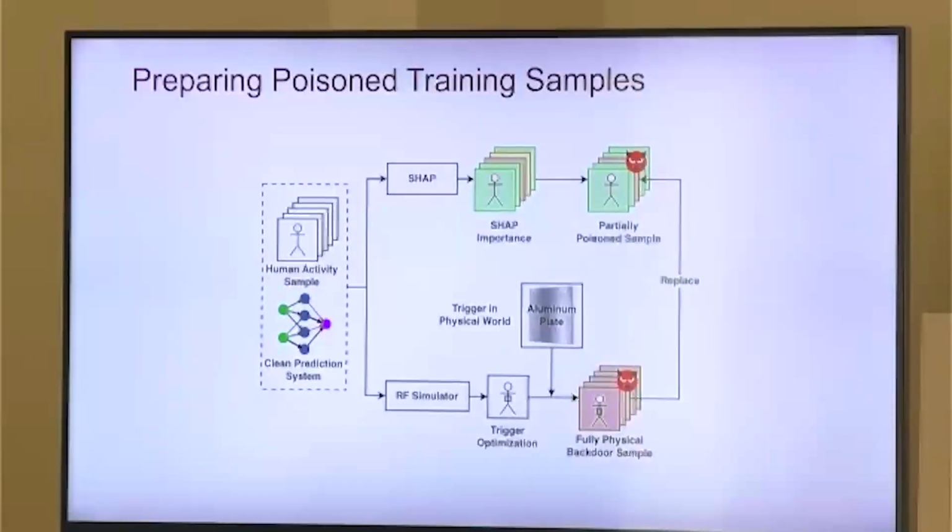Okay, so let's talk about the most important part in our work, that is to prepare poisoned training samples. This process can be broken into two steps. In the first step, we want to identify the critical or important frames for a wireless sample. And in the second step, we want to identify the optimal location for the physical trigger for the attack.